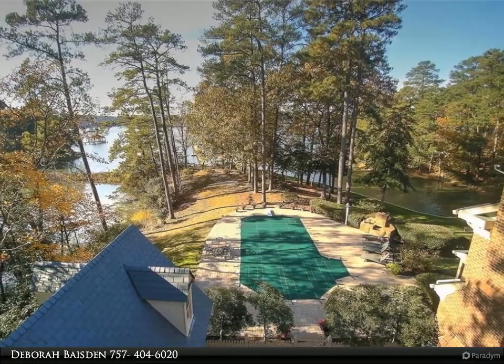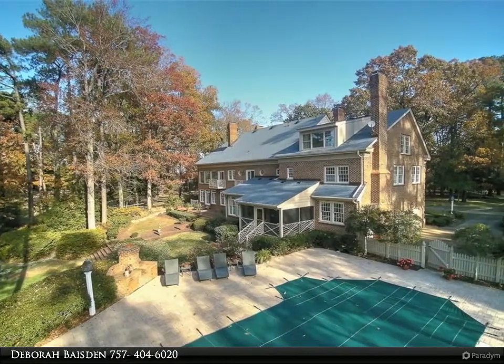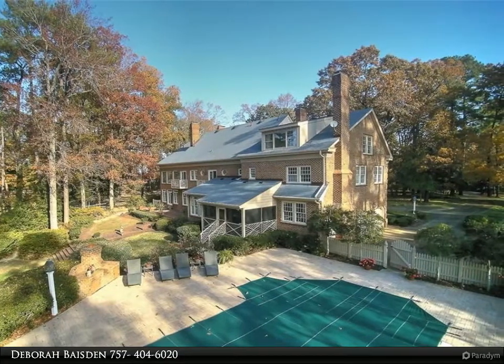Property will require new kitchen and primary bathroom, so it is the perfect opportunity to design your own. Built by luxury Virginia Beach builder, Albie Viola, with entertaining in mind.